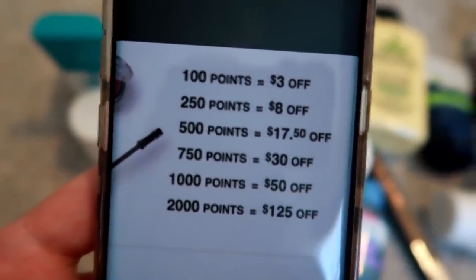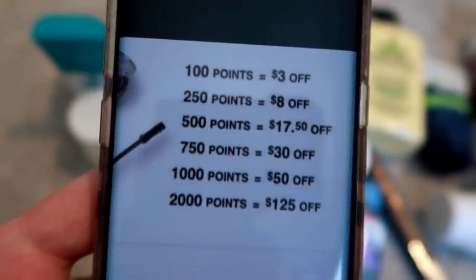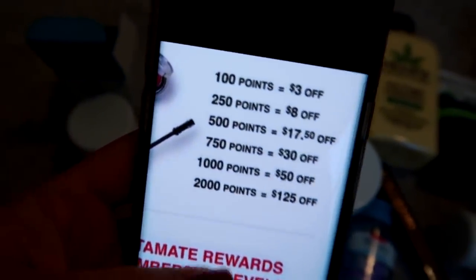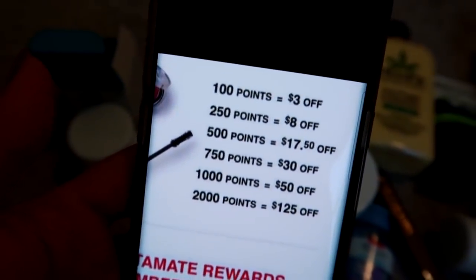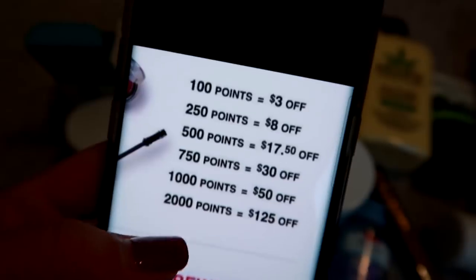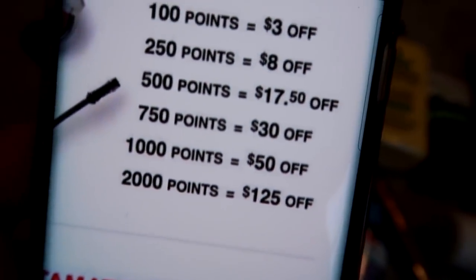So if you take a look at the points here, obviously you have to be a points member, which is completely free to sign up. So I just tell everybody, just sign up if you're going to be shopping there anyways. But anyways, you can also save your points, they don't expire. So I've been saving up my Ulta points for, no exaggeration, probably like 2 years. So I actually had just over 2,000 points. So if you guys can see, that's $125 off.